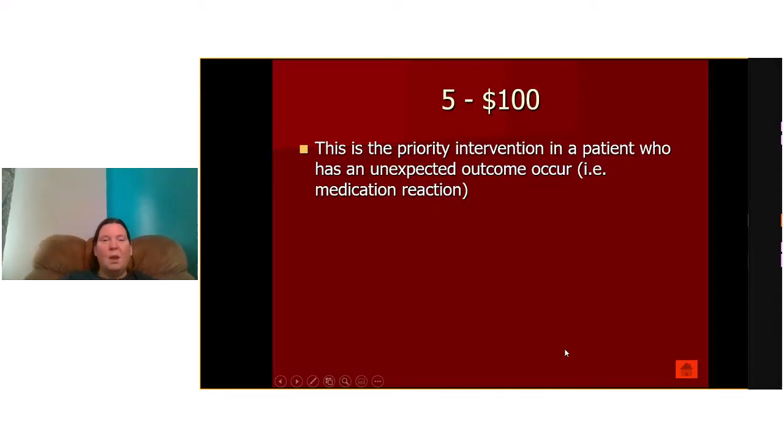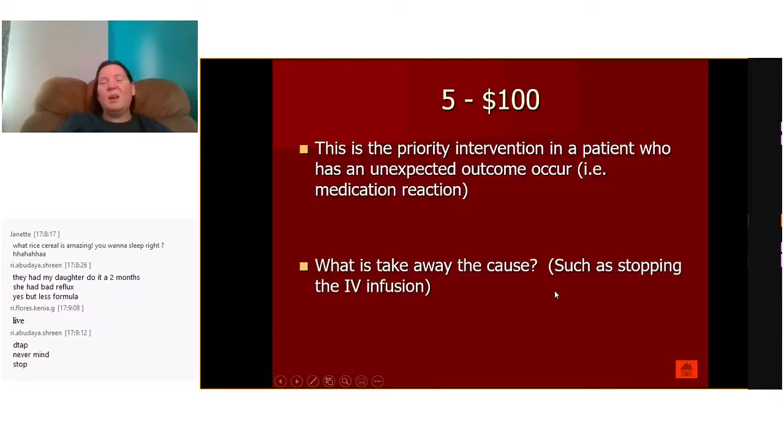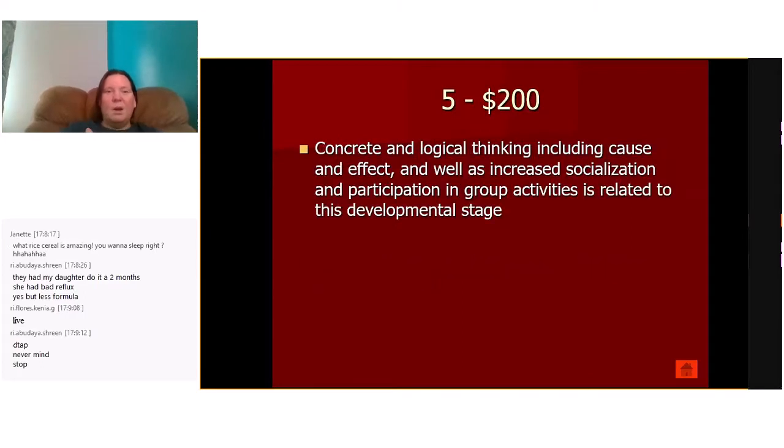Lots of immunizations. The priority intervention in a patient who has an unexpected outcome, if y'all don't know this by now, like if they have a med reaction, what's the first thing we're going to do? Stop med. Remove the cause. Stop it. Very good. We need to get rid of whatever is causing it. Like if it's a med, for example, stop the IV infusion.